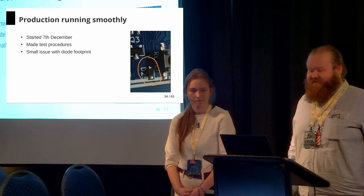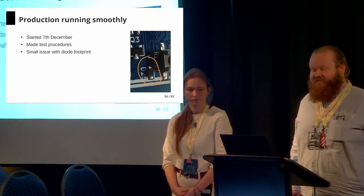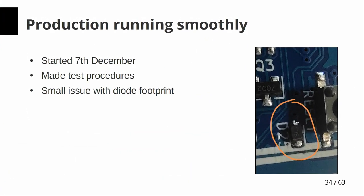So production was running smoothly. We started the 7th of December. I made some test procedures to make sure that once the batches were made, they could test them in China, see if they worked. There was a small issue with a diode footprint. I put the wrong component on there. So I got an email saying they can hand solder it on there. Okay, that's a bit of a bummer, but fine.